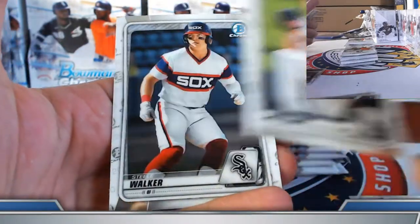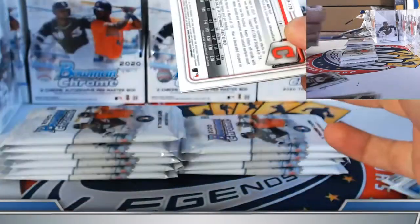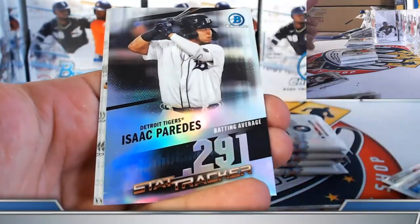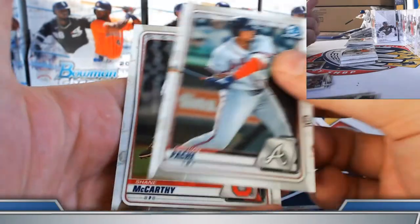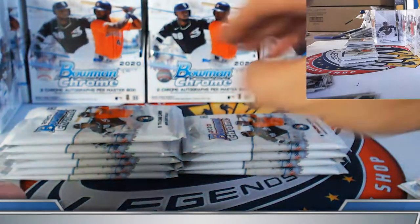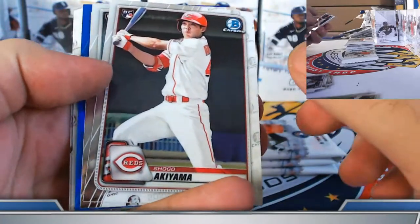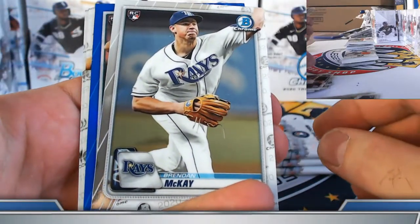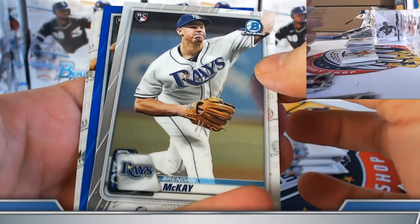Victor Mesa, AFL prospect. Good old Sandlot. Nico and Tony G again on the base rookies. Isaac Paredes, Pache, Chrome Prospect. I hit dingers. Shogo, is this a rookie autograph finally? I think we got a rookie autograph coming up. Or a parallel, one of the two.